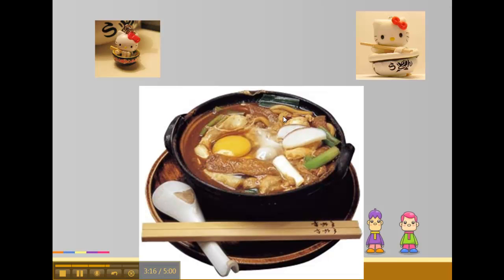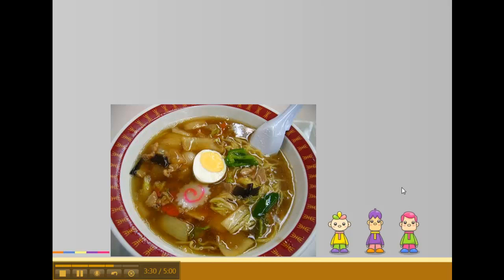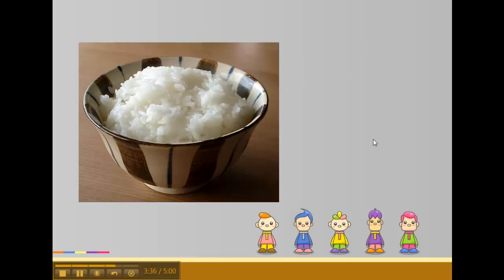That's called udon. It's thicker and whiter. Udon, thick white noodles. Oh, I beg your pardon. We've just had soba. This is udon. The thick white noodles are udon. Next we have Chinese style noodles. They're called ramen. And they're from China, so we use katakana, ramen.